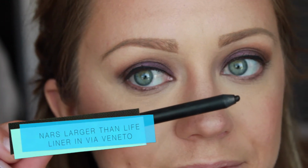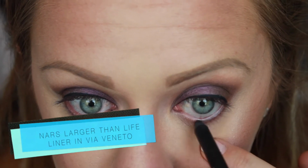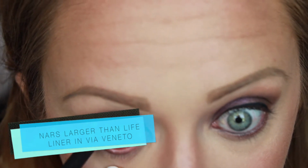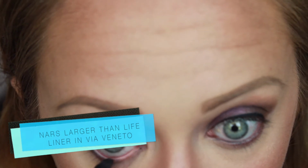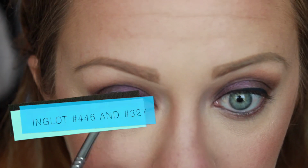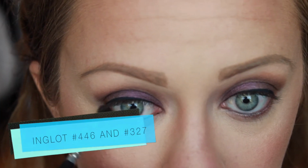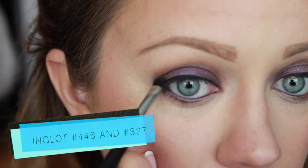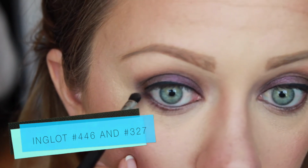Done. Now we're moving on to the waterline and tight lining. This is the NARS Larger Than Life Liner in Via Veneto. And this is one of those great liners that really does stay on my waterline. So I love this liner. And then I'm taking number 446 and 327 from my Inglot shades. Both of those I used on my eye and smudging out on the lower lash line.